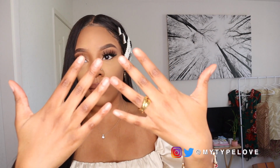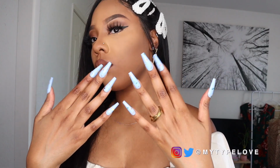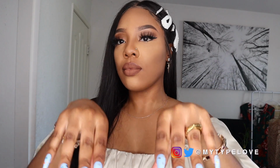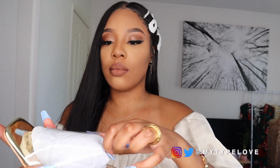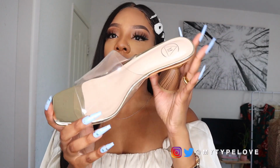Okay, so now it's time for these nails. So these are press-ons like in my previous video. I added a baby blue shade to them and I added some nail gems. I'll be popping them off later, girl.